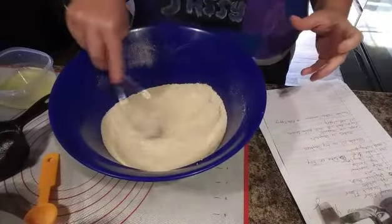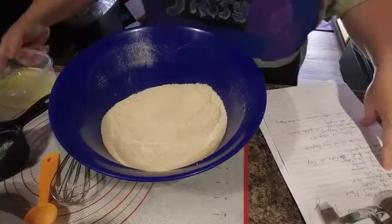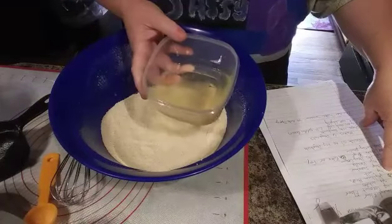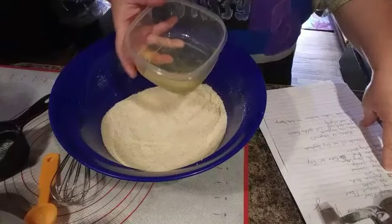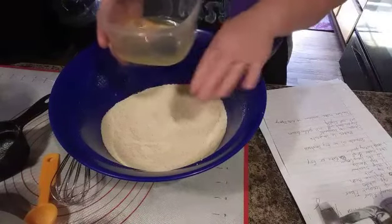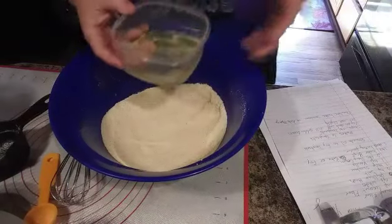Now we're going to put a little hole in the middle. And then I'm going to take 3 egg whites that are room temperature. If your egg whites are cold, just put them in a dish like this, put some hot water in another bowl and set them in there for about 5 minutes and they'll become room temperature.